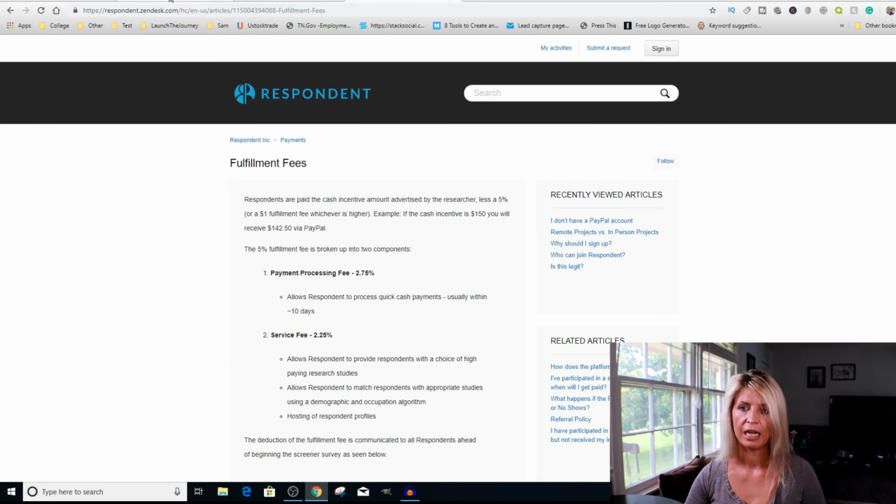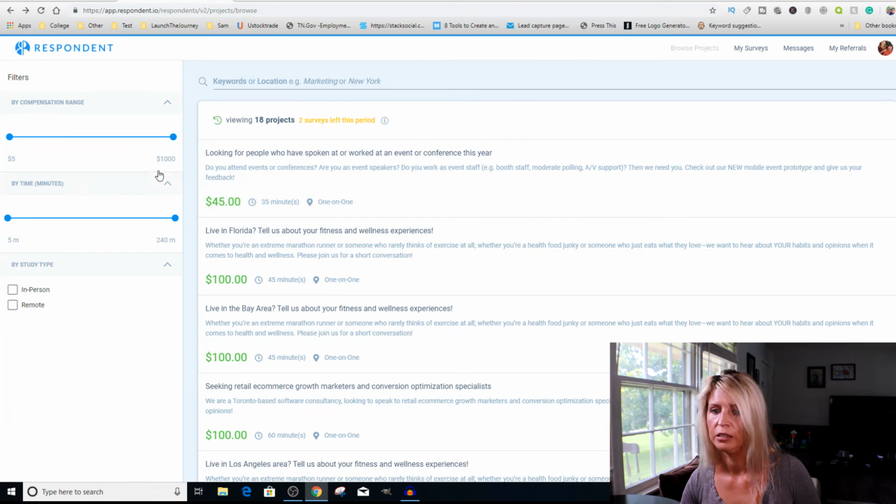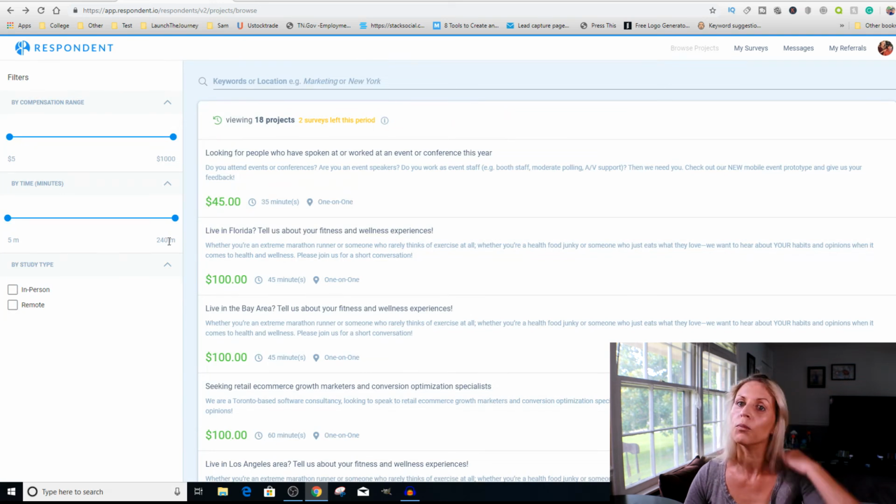So let's get on to the inside of Respondent so you can actually see what it looks like behind the scenes. So you can set filters here, but I'm just going to leave them completely open so we've got nothing filtered out and you can see everything that's available. Okay, so the first thing that you do when you sign up is, like I said, you answer the background questions. You give them a bit of an overview of who you are, what you do. They ask you various questions so that they can build your profile and they can match you to the correct surveys.